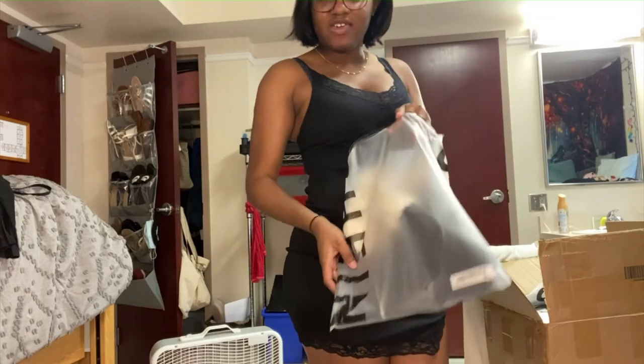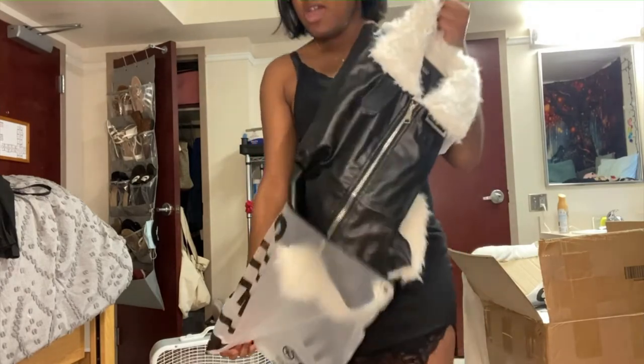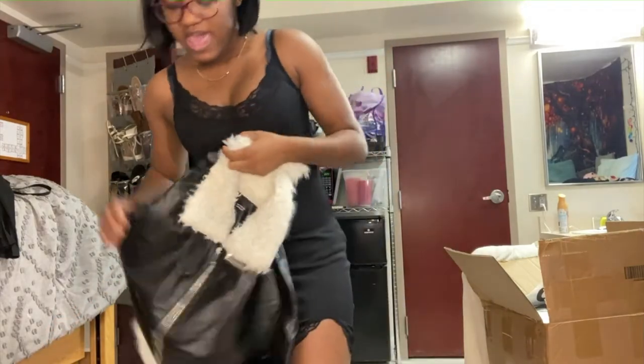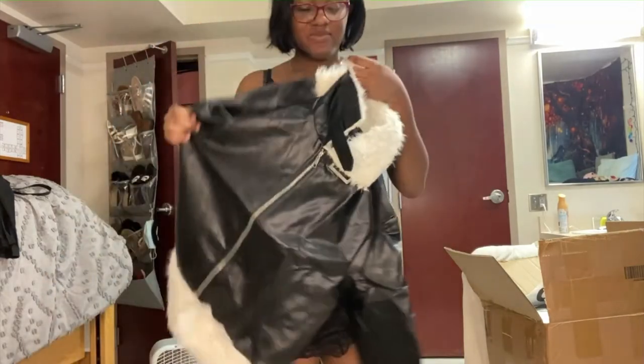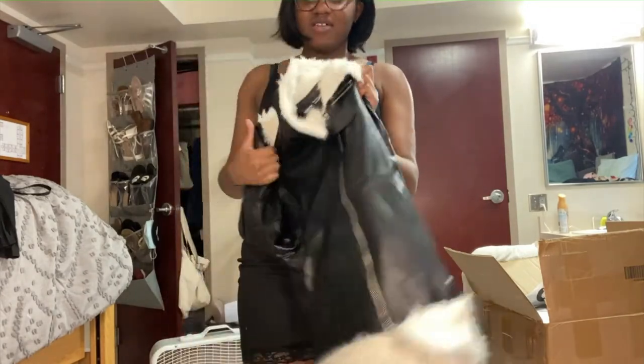Here's a jacket, y'all. It's a leather jacket. It's winter time. It's cold up here. So I was like, you know what? Let me just get some more winter pieces. And I've never had a leather jacket before, so I was just like, let me get it, because it was so cute on her. And y'all, it's cute.